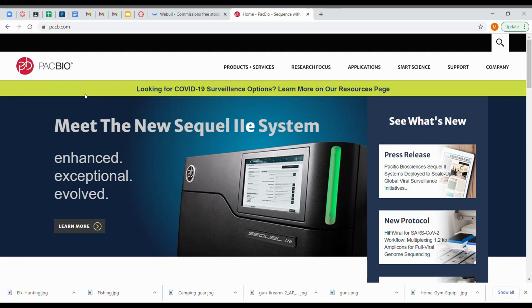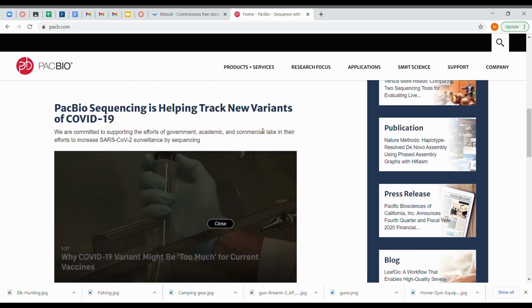Okay, the next company that I want to talk about is Pacific Bio, ticker symbol PACB. Looking at their site, Pacific Bio is a company based in genome sequencing as well as genome variant detection. Looking here, we can see they have a new machine, the Sequel 2. Scrolling down more, you can see that their sequencing is helping track new variants in the pandemic.